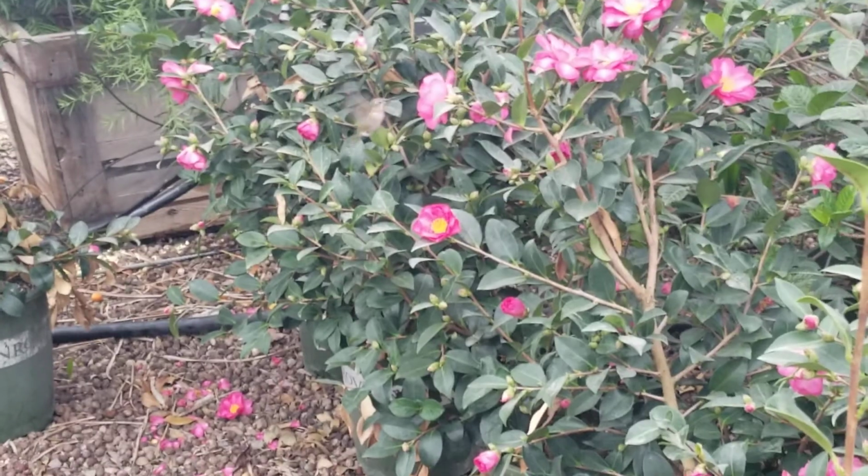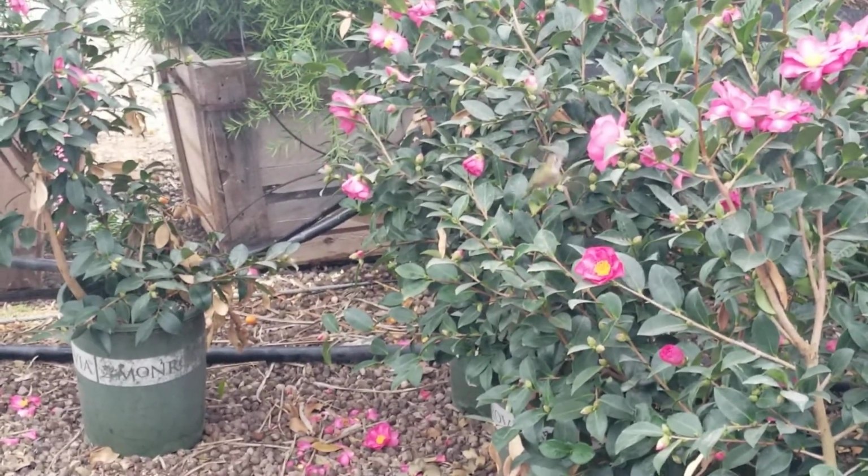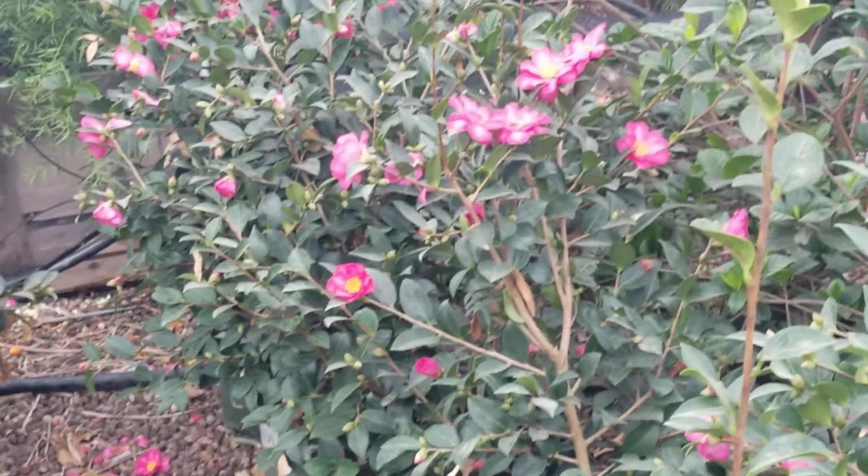And you can see here, this hummingbird really loves this Kangero camellia. So again, if you have a shady spot in your garden, consider planting a camellia. Wonderful color for the wintertime.